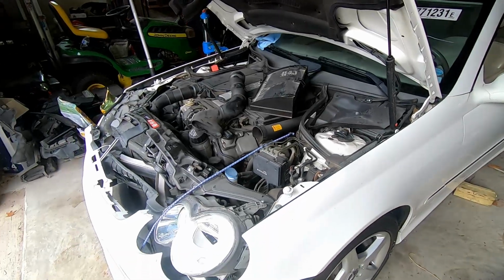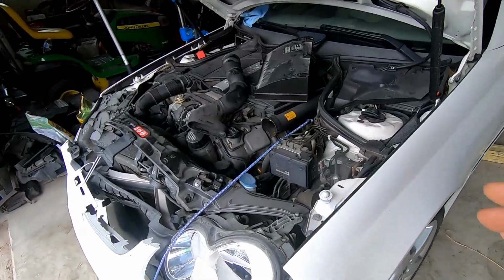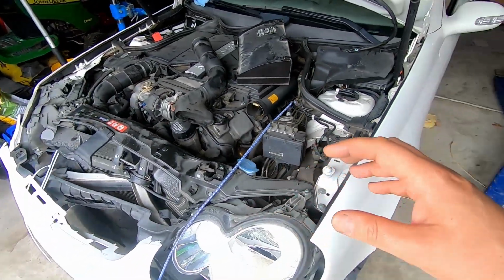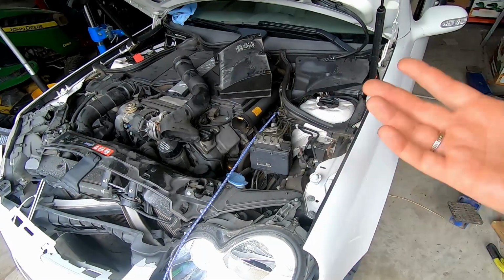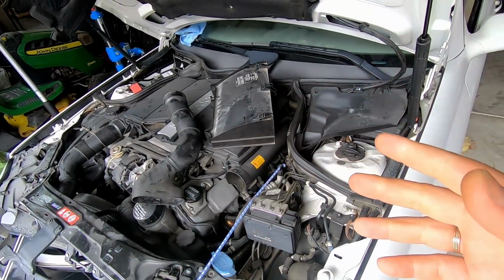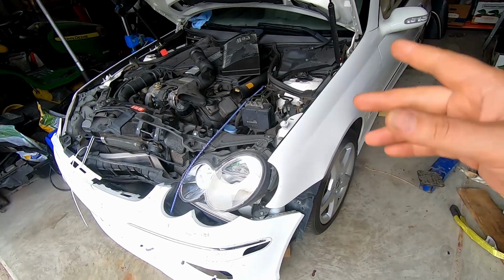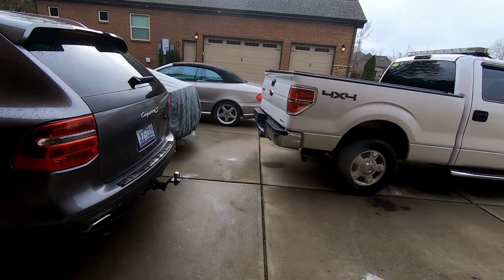And it's a shame I'm gonna need to part it out. The reason is the left main rail is slightly bent. I assume it should be a fairly easy fix when you have the frame machine, but I do not, and I still need the engine. So unfortunately, it's very sad, but I'm gonna need to disassemble this car. I'm gonna take this engine and I'm gonna put it into the other CLK.